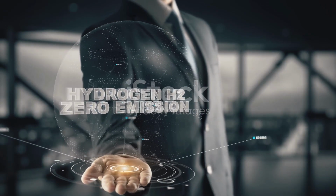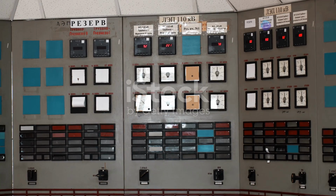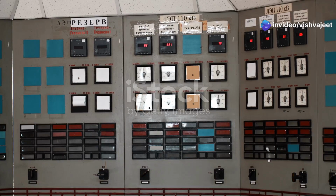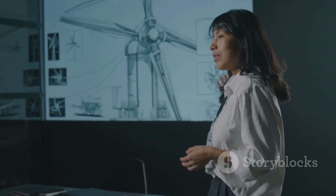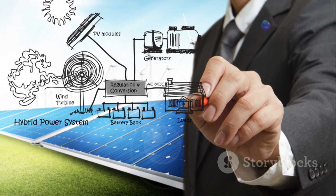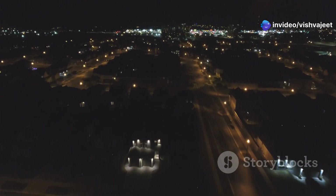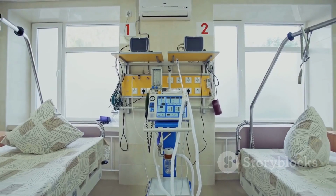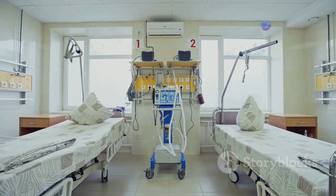Section 5. The upsides: benefits of using microgrids. The versatility and resilience of microgrids come with a host of benefits, making them an increasingly attractive solution for a wide range of applications. Let's explore some of the key advantages of embracing microgrid technology. First and foremost, microgrids enhance energy reliability. By providing a localized source of power, they act as a safety net during outages on the main grid. This is particularly crucial for critical facilities like hospitals, where a power outage can have life or death consequences.